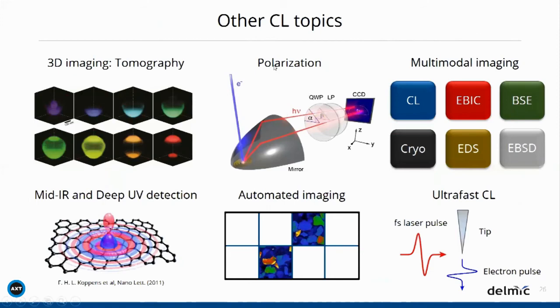So this was the overview of applications that I wanted to give. This is not a complete overview of what you can do with cathodoluminescence. As Kamran already mentioned, there's probably also going to be a continuation of this webinar format, so there will be other webinars as well. And these things here could be topics of those webinars.